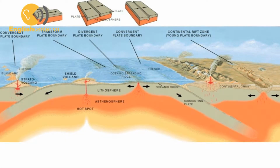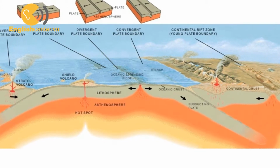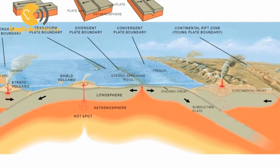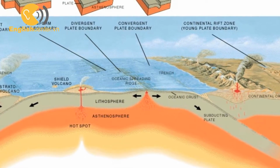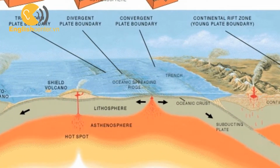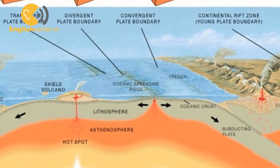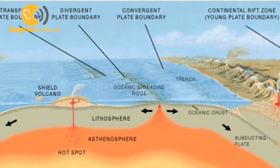Ocean rifts. Rift valleys can form at the bottom of Earth's oceans. When this happens, magma escapes from Earth's mantle and new crust forms on both sides of the rift. The new crust also pushes older crust to the sides. This is how tectonic plates grow bigger and move around.